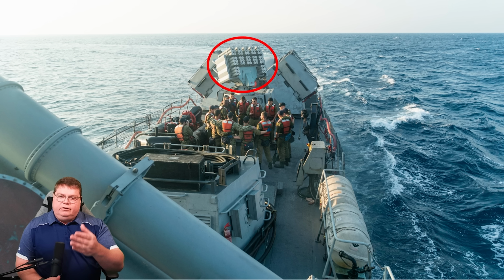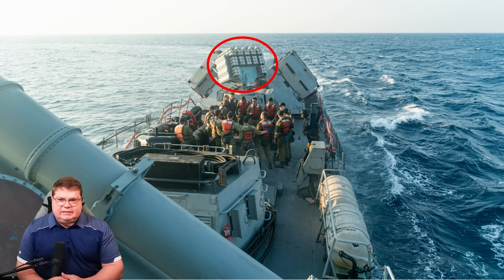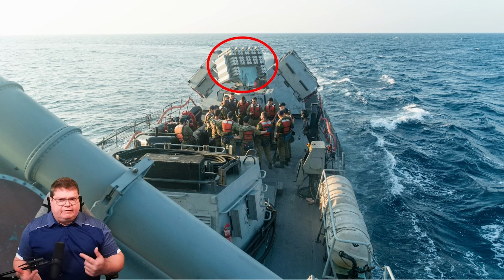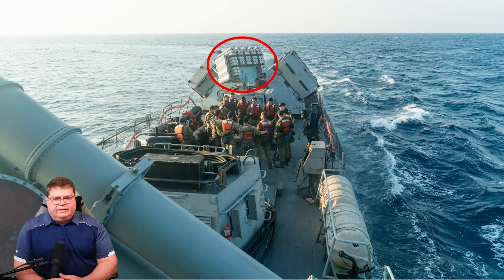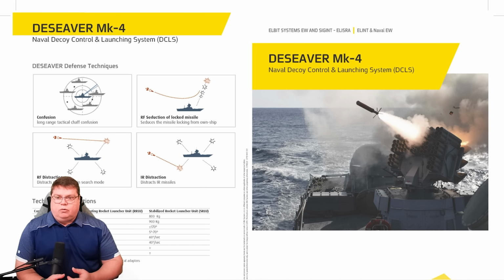So thank you guys. You can see in the foreground here, right next to me, that's a surface missile launcher, probably a Harpoon. And behind the ring of crew members there that are having some kind of meeting is this new launcher. It's a 72-cell Elbit Deceiver decoy launcher. So this can shoot 72 decoys, and they do quite a few things.